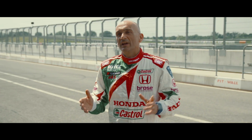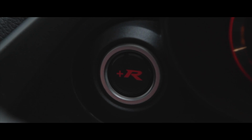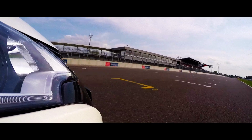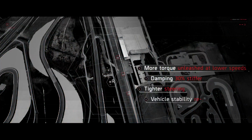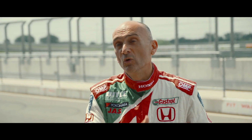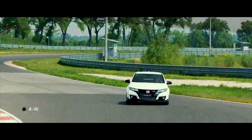In the standard mode, the car is fantastic, but with a simple push of the plus R button, the characteristics of the car change a lot. It transforms a normal road car into a racing car. You can feel the real setup of a racing car.